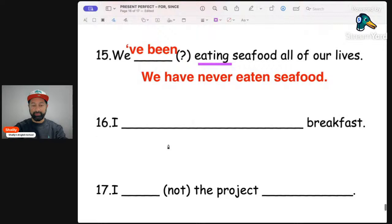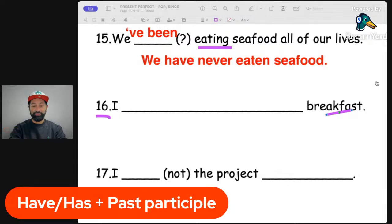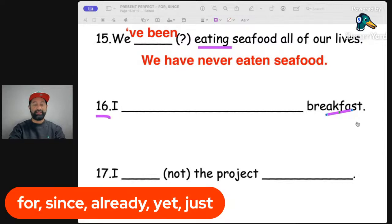All right, let's look at number 16. Number 16, huge blank space. All I've got is I in breakfast. How do we complete that sentence? Of course, using have plus a past participle. And if possible, include one of these words as well.